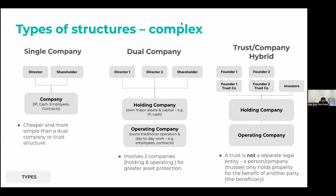So you still have your dual company structure. You've got an operating company, you've got a holding company. But instead of the owners of the company, the shareholders, being the individual business owners, as we have in the single company and the dual company structure, the founders of the company may instead hold their shares through a trust company. What that means is they're not direct owners of the shares, but they have an entity which they control and can direct, which holds their interests on trust for them as individuals in the company.